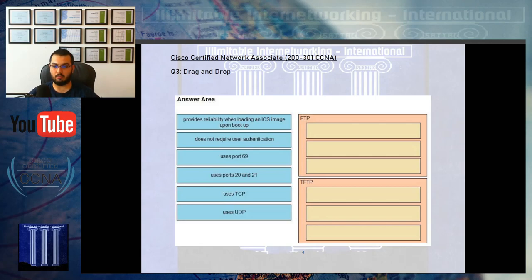What I have right now is 6 specifications. They are randomly distributed. 3 of them should describe FTP, file transfer protocol. The other 3 should describe TFTP, trivial file transfer protocol. Both of these were discussed in chapter 4. So just in case you watched my course or another course that you studied FTP with, let's see what we will use. This provides reliability.